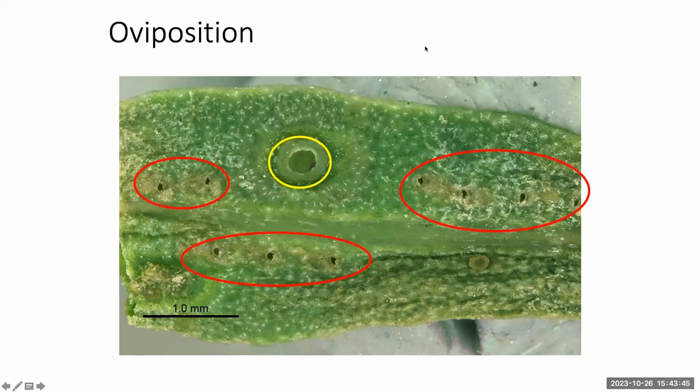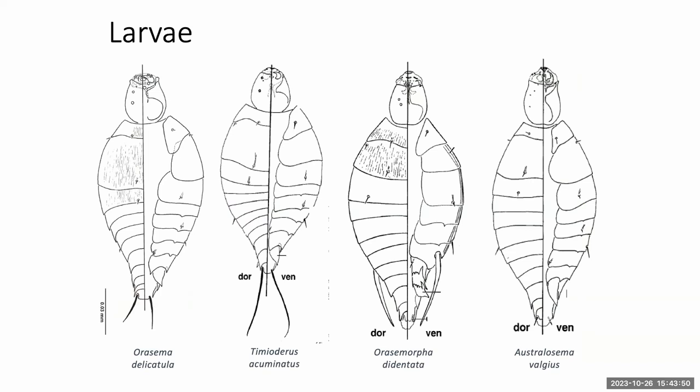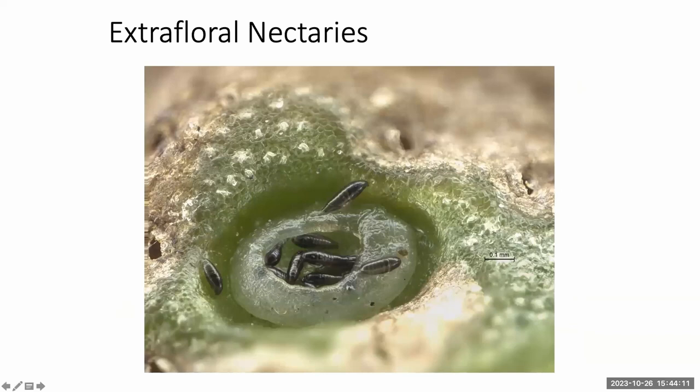This is what the larvae look like. They're very unusual when you compare them to other larvae because they have this really strongly plated structure. They almost look like little armadillos or a little turtle. They have all of these crazy spines and all of these plates. And if we look at an extrafloral nectary up close, if it's full of these larvae, this is what it looks like. It's like a little jacuzzi with a bunch of little worms in it.